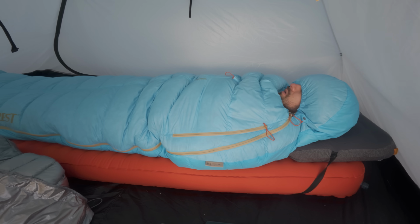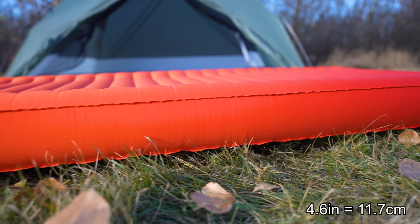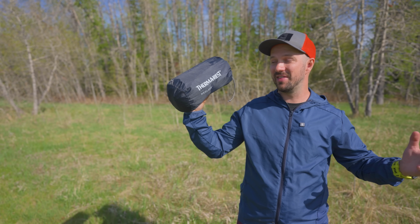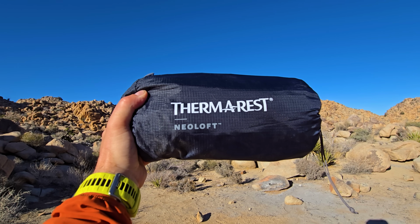Part of having a stretchy top material means that you need a lot of thickness for the pad, and the Neoloft delivers on that with 4.6 inches of thickness. So it's a really good pad if you're a bigger person who bottoms out other pads, and you just want something that's going to be comfortable. It's also relatively lightweight and compact for how big and comfortable a pad it is.